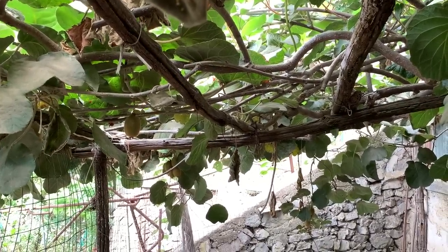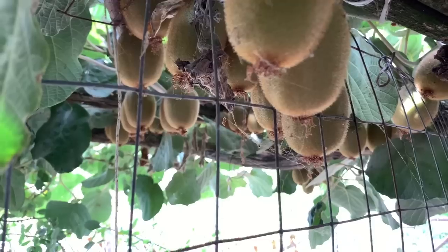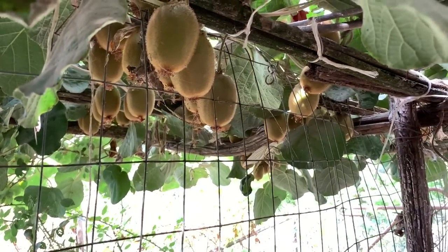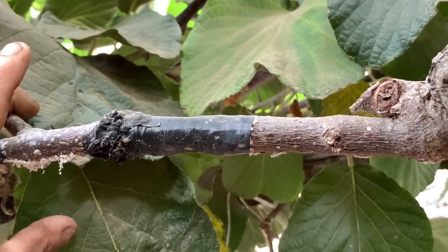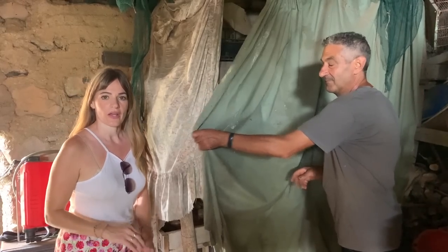So here we have more kiwis with chickens. And Antonella has just told us that they're actually ready to eat in November, so they've got quite a lot of ripening to do. Antonella has just explained to me that to get the kiwi fruits you need one male plant and two female plants. This behind me is a big male plant that has had the female plant grafted onto it, and that works too. So this plant is full of fruits that will be ready in a couple of months' time. So this is exactly where the plant has been grafted together. Really interesting.